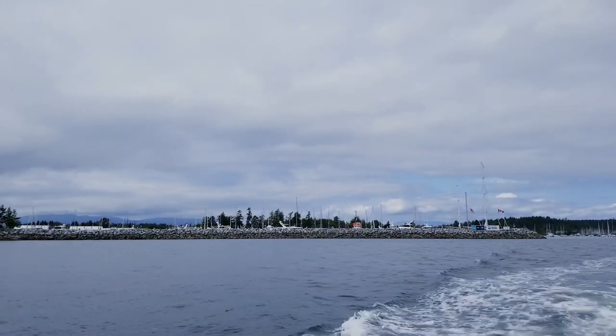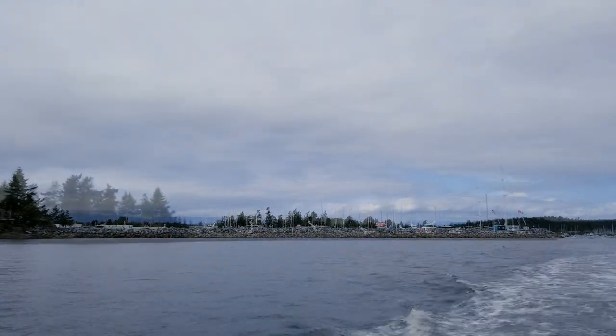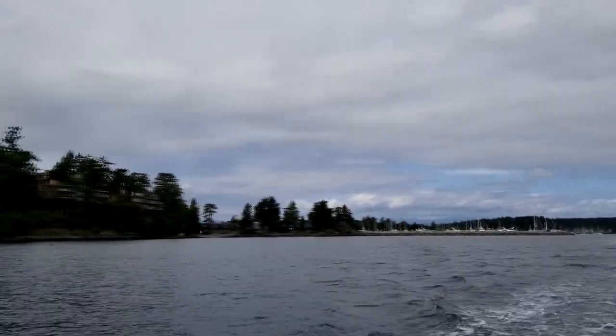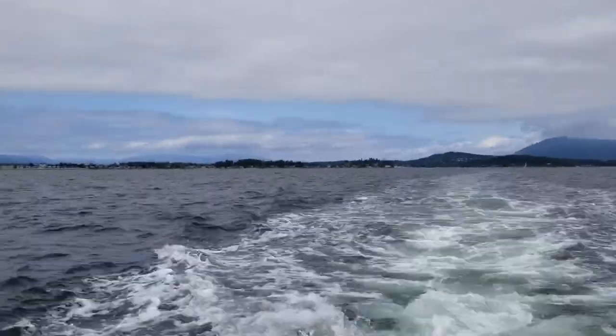But anyways, heading out on the boat here took us about half an hour to get there, just puttering around. And if you don't have a boat, though, and you want to get here, there is a ferry. And I'll add details down below if you want to check it out yourself. But I'll let you check out some of the scenery as we went to the island here.